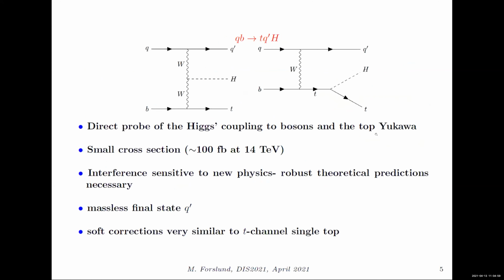Here you mean it's not easy to get the predictions in your formalism for the interference? No, I just mean this is justification for looking at this process, right? Because basically the interference between these two diagrams is what suppresses the cross section.